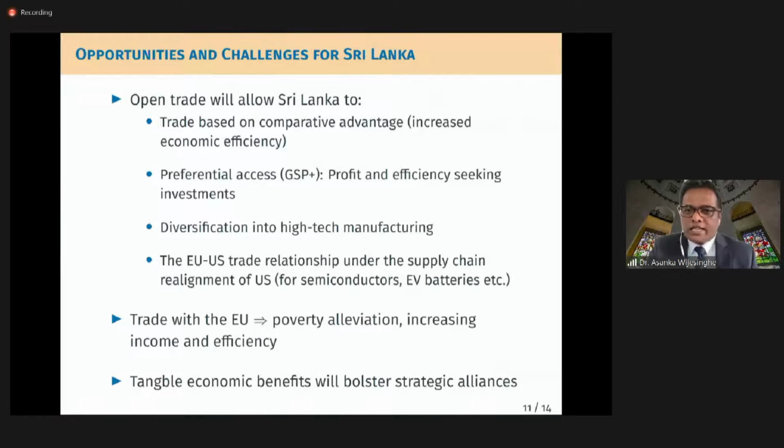What are the opportunities and challenges? Open trade will allow Sri Lanka to trade based on comparative advantage, so we can increase economic efficiency. Preferential access, as an example GSP Plus, will allow the EU to profit from efficiency-seeking investments, and we can diversify into high-tech manufacturing. The EU-US trade relationship and the supply chain realignment is another opportunity we have. The US is going to realign its supply chains, taking them away from China, especially in commodities like semiconductors and EV batteries. So obviously, the US will look to allies like the EU. So we can develop supply chains with EU countries, as an example, exporting graphite for EV batteries.